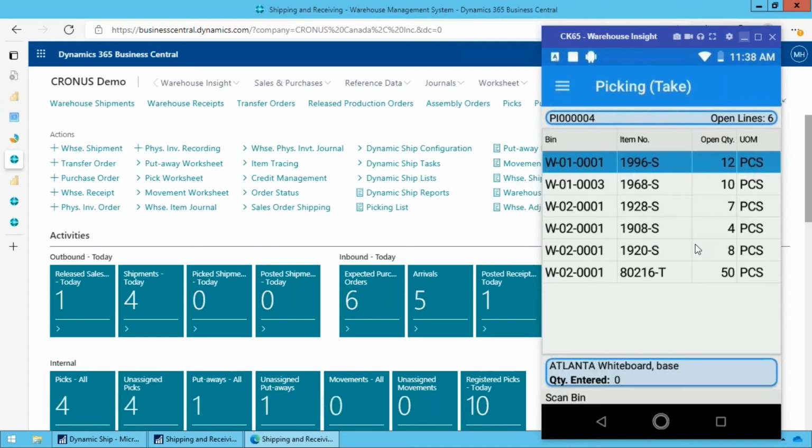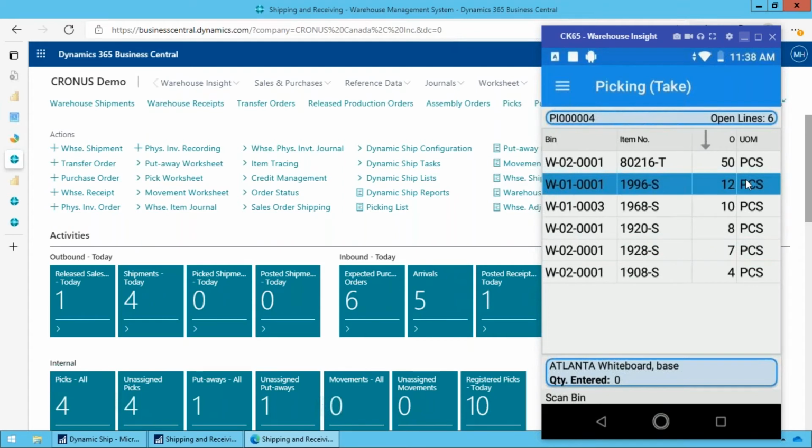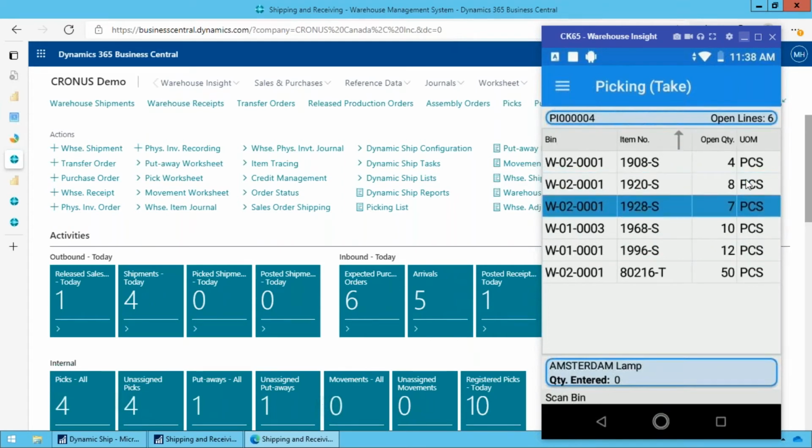I can come in here, I can see everything I'm supposed to do, where I'm supposed to go. If I want to change how I pick, maybe I want to pick the heaviest items first, I could go in and add a weight field in this list. And then I can just tap on the top to sort by whatever column I want, right? So I could sort by weight, I could sort by unit of measure, whatever I want to do to change the display of how I'm supposed to pick things. So you have a lot more flexibility here.